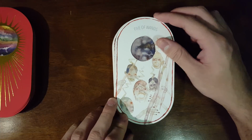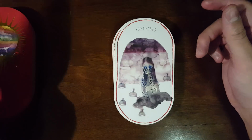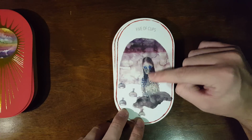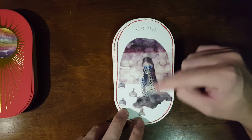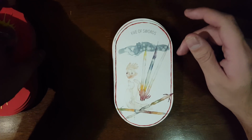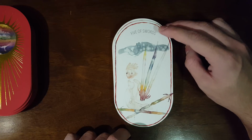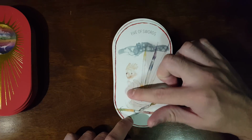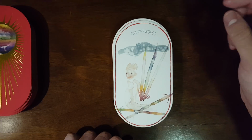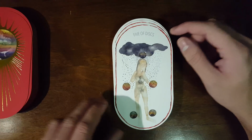Five of Wands, conflict, arguments. Five of Cups. I like how they use the tears here. That blue that's used here, it's very sad. Five of Swords. Okay, I can see the traditional look of the Rider-Waite Smith, but it almost comes off as the Seven of Swords. Five of Discs.